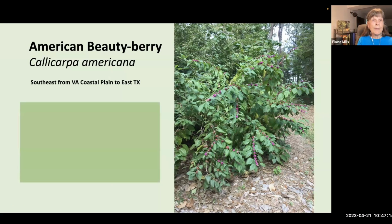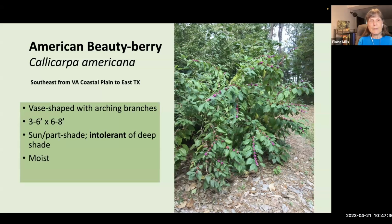American beautyberry, Callicarpa americana, grows from the Virginia coastal plain further into the southeast all the way to eastern Texas. This has a vase shape with distinctly arching branches, reaches anywhere from 3 to 6 feet in height. It grows in sun to part shade and is intolerant of deep shade. It won't flower and fruit under that condition. It likes moist soil. Be alert that deer may damage it.